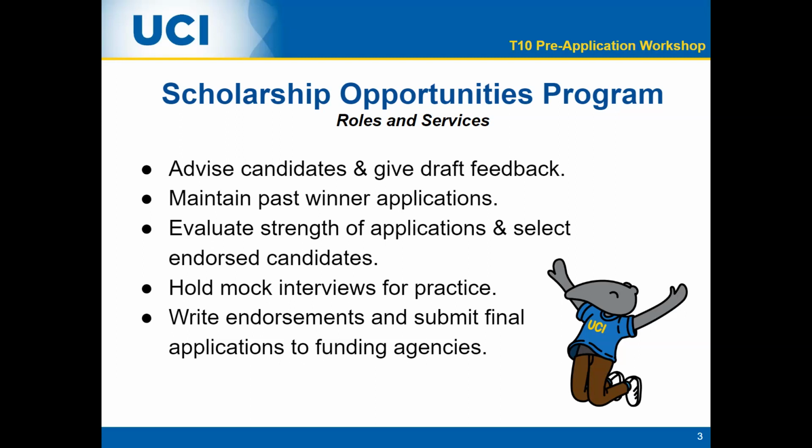So through the entire application process, our office is helping you by giving you essay feedback, helping you revise all of your materials. We give you access to past winning applications, and we also help you with mock interviews before a potential scholarship interview, as well as sending you reminders, making sure you get in all of your letters and materials in on time.